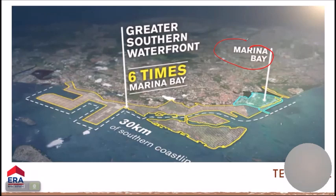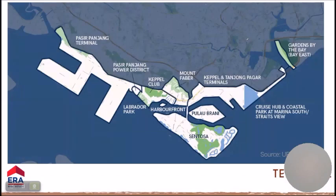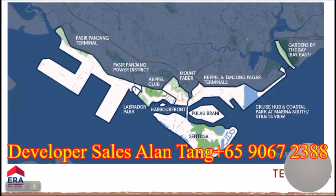And this whole Greater Southern Waterfront will be 30 kilometers of the southern coastline, from East Coast Park all the way to West Coast. Okay, so let's zoom in on what is currently inside there.